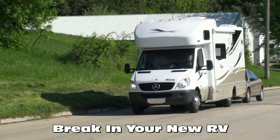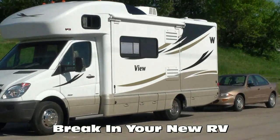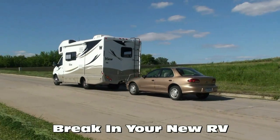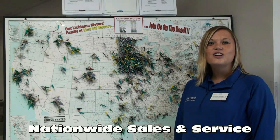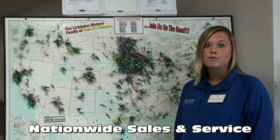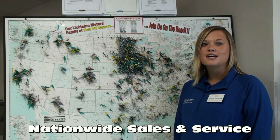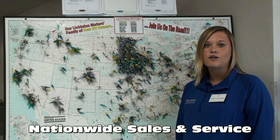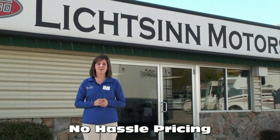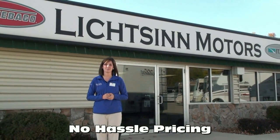New motorhomes from Lichtsinn Motors do not have any delivery miles on them. We do not use delivery services like other dealers in which drivers live in the RV during transportation or tow their own personal vehicle during the crucial engine break-in period. There are no additional fees for purchasing in the state of Iowa, as customers will pay their tax, title and license in the state in which they title their new RV. We do, however, assist in titling your coach in your home state. As you can see, we help people day in and day out all over the United States and Canada with titling their new RVs. Due to our proximity to the Winnebago factory, we have cost savings over other dealerships, which allows us to provide no hassle pricing to our customers.